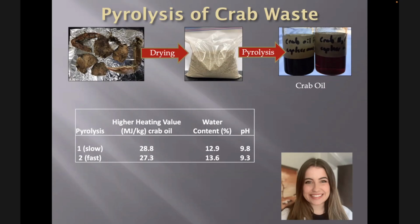Woody biomass bio-oil has a lot of background literature that's already been published indicating that there is potential. And in some of the northern parts of Canada, woody biomass bio-oil is actually used as a bunker fuel already. So it's not out of this world to think that you could use bio-oil as an energy source.